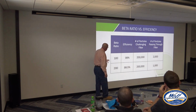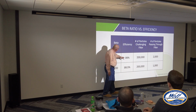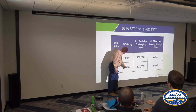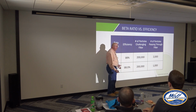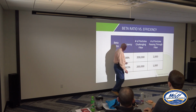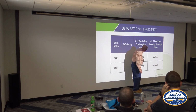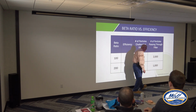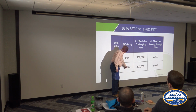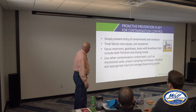And then this is just to show that you could have a beta ratio of 100, you could have a beta ratio of 200. It only makes a difference when you look at the efficiency of 99% to 99.5%. And when you look at that 0.5%, you're thinking, well, that's probably not that big a deal. But when you run it across here and you see that 200,000 particles challenge both those filters, the number of particles passing through this filter is 2,000. This one's 1,000. And that's only 0.5% more efficient. Okay? So efficiency is key when you're looking at your filters.